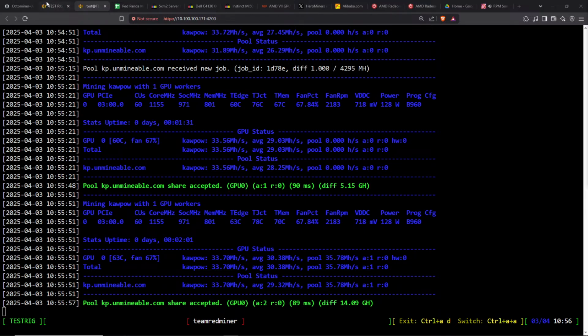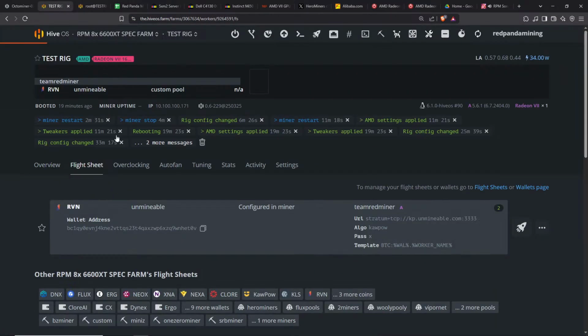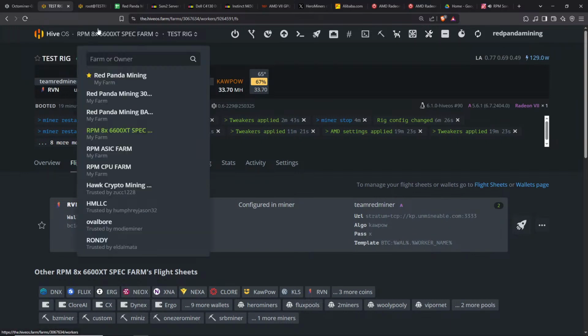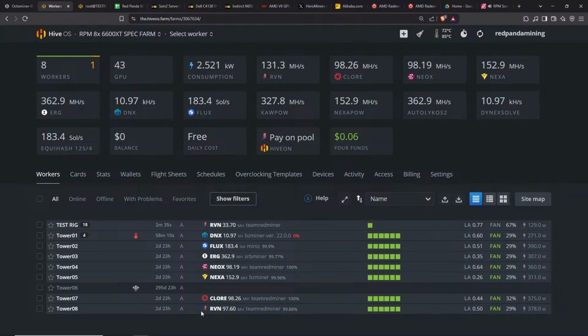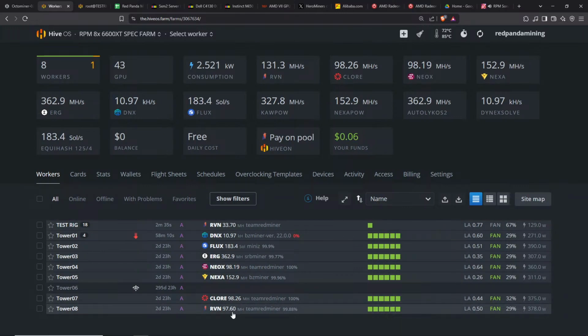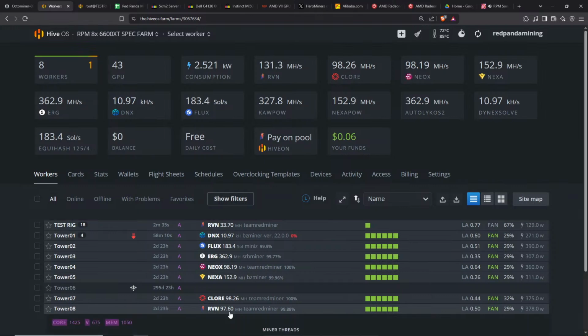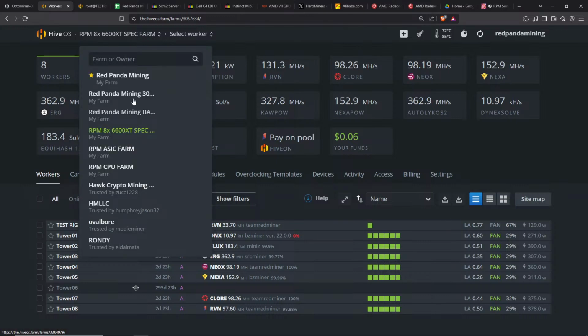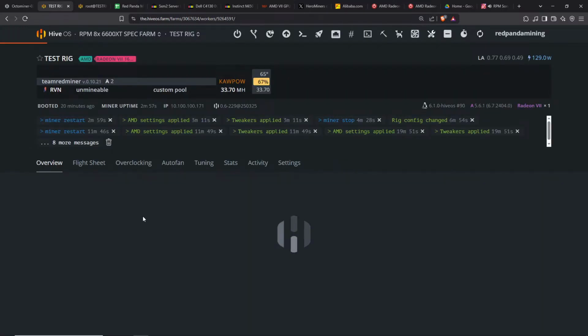KP.unmineable. Why is it unmineable? Wait, what is this? Unmineable? Kapow. Ravencoin. Oh, this is my Bitcoin rig, because of NiceHash. I stopped doing NiceHash because I was only allowed to have one KYC account. So I'm doing unmineable Ravencoin to Bitcoin. Oh my god, how is that doing? I haven't even looked at that. It's probably not doing well. Whatever. Okay, back to the rig.